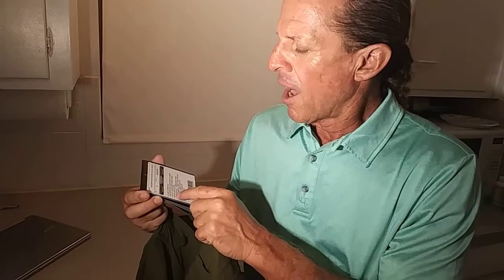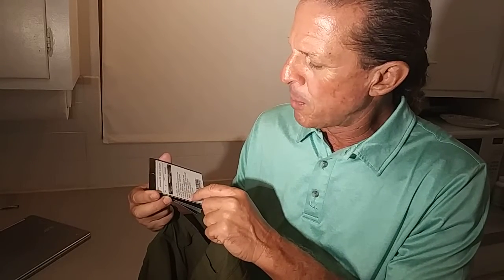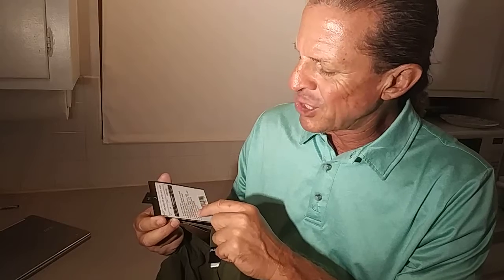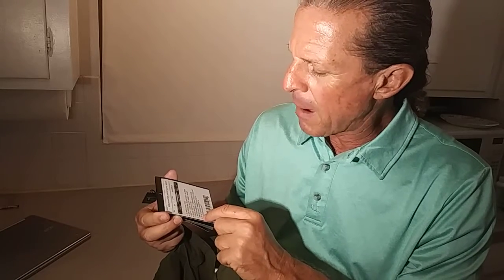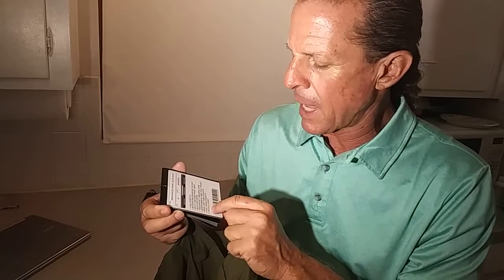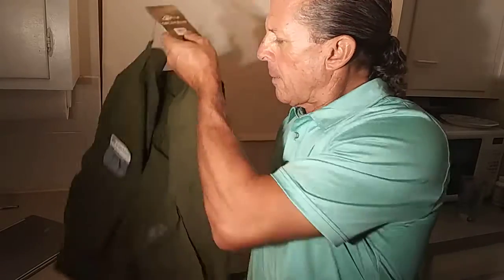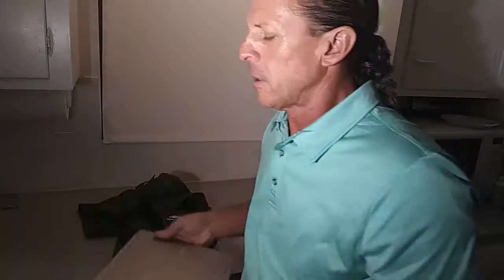And it says four-way stretch, water stain resistance with DWR, dry wick technology. I'm not sure what that stands for. Zip fly, snap waistband, quick dry, UPF 30. So this blocks sun 30 times better than nothing. Tidal weave, abrasion zone, don't know what that means. Super fabric lined tool pocket, I'm going to show you that. Mesh vent hand pockets, flap cargo pockets, crotch gusset. If you ever wanted your crotch in a gusset, these are the kind of pants that you want to gusset your crotch.